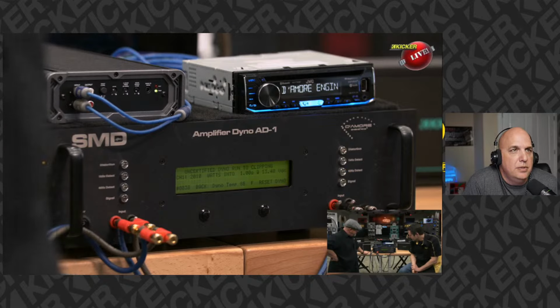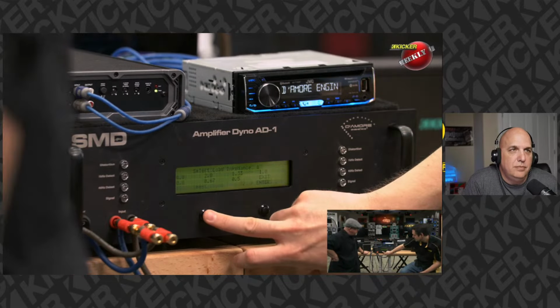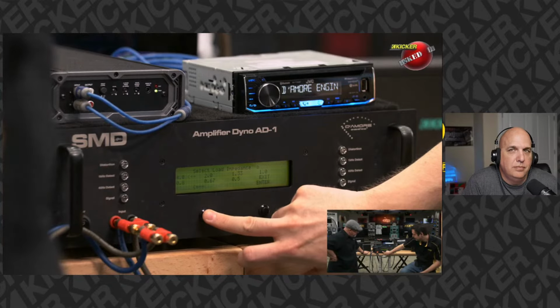Interesting. 2,010 watts, 13.48 volts at 1 ohm, which is 10% over rated power. So you're now over anything that happened at 2 ohm.